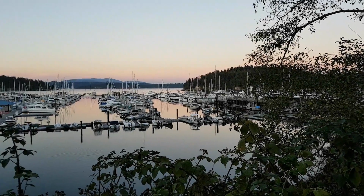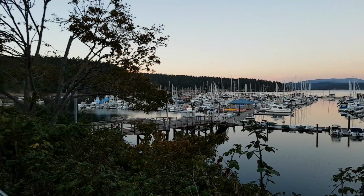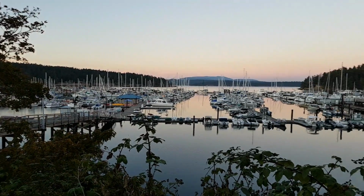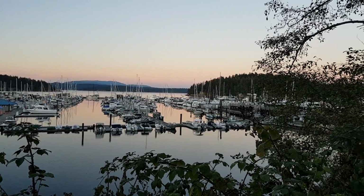Well, this was our last night at Friday Harbor. Tomorrow morning we are departing and we are on our way to Fisherman's Bay. It's only a short little jaunt across. Friday Harbor's okay, but it's nothing special. Check it out sometime.